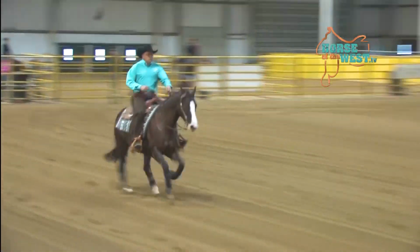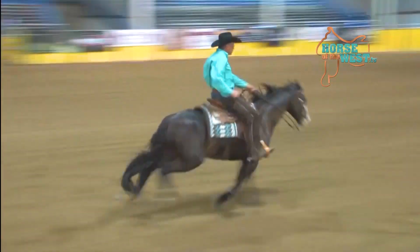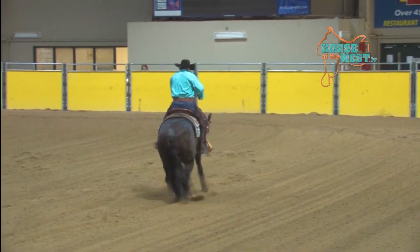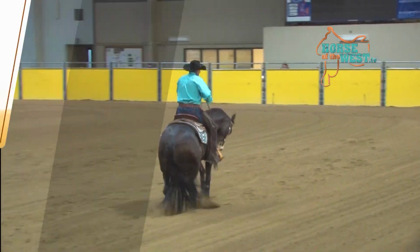Sparkin' Dunnett comes through for Jackson Porth with a 2:23, which would take over second in the level 4, but Jackson is not entered in the level 4. Instead, he will take over the lead in level 3.